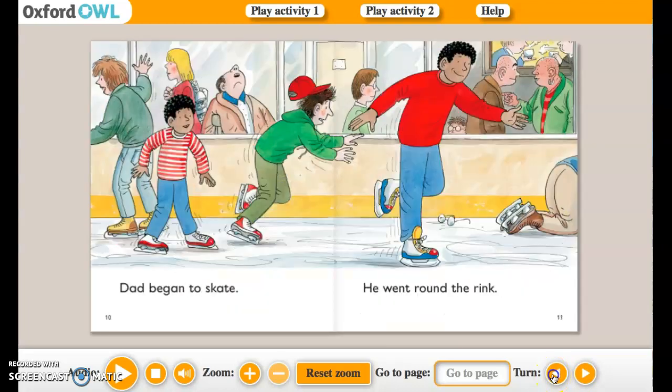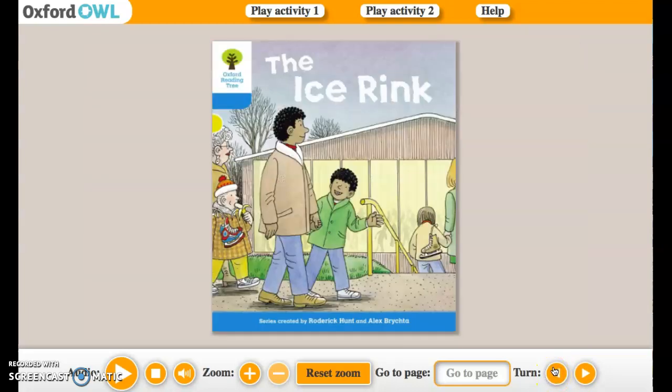Now that I've finished reading, go all the way back to the beginning for me and have a go at reading it yourself. If you're struggling with some of the words, you can rewind the video and listen to me read it again. Or on Oxford Owl, you have the play button where they will read it for you.